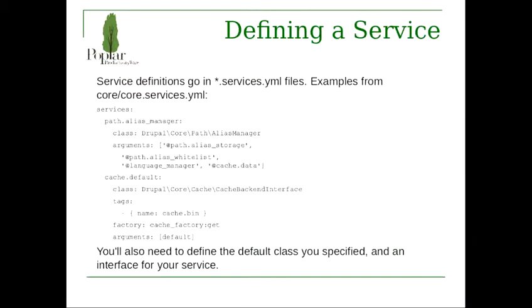Okay. Yes? I guess I'm a little confused if you don't reference the interface, but right there, for cache default, it says cache backend interface. Oh, well, that's because this is a factory class, a factory type of service. I don't think it does. It's true that it has the interface in there, but I'm not sure that Symfony actually cares about that. I think the fact that it says factory is going to take precedence over that. So yeah, the factory services are a little bit different from the regular ones.